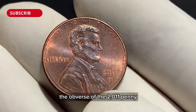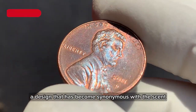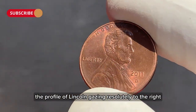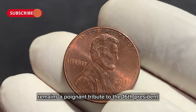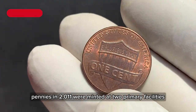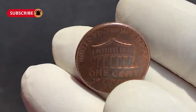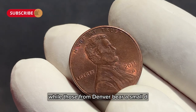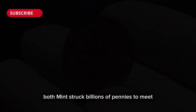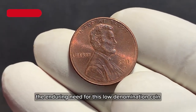The obverse of the 2011 penny retained Brenner's original portrait of Lincoln, a design that has become synonymous with the cent itself. The profile of Lincoln, gazing resolutely to the right, remains a poignant tribute to the 16th president and his role in preserving the Union during its most challenging era. Pennies in 2011 were minted at two primary facilities, the Philadelphia Mint and the Denver Mint. Coins from Philadelphia lack a mint mark, while those from Denver bear a small D mint mark below the date. Both mints struck billions of pennies to meet the demands of circulation, reflecting the enduring need for this low-denomination coin in everyday commerce.